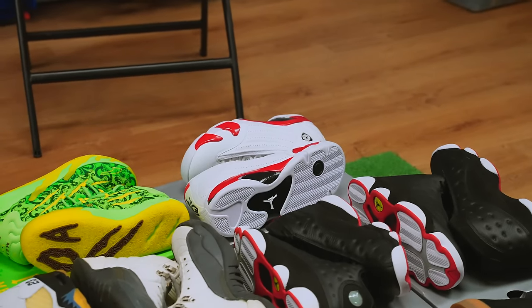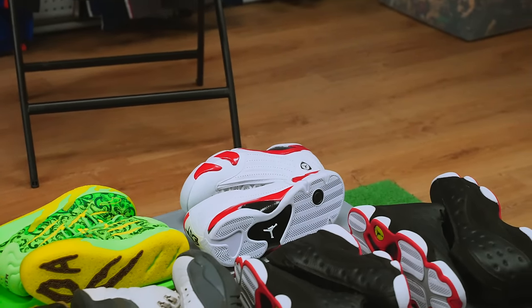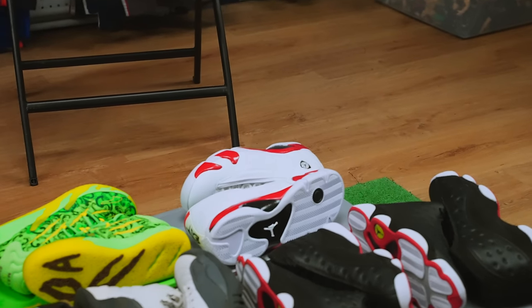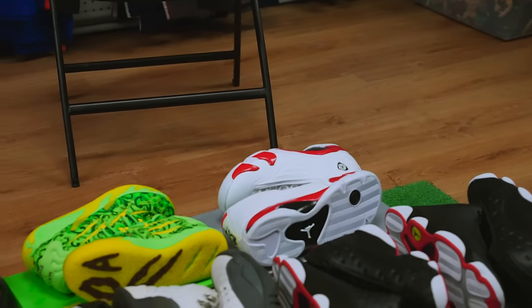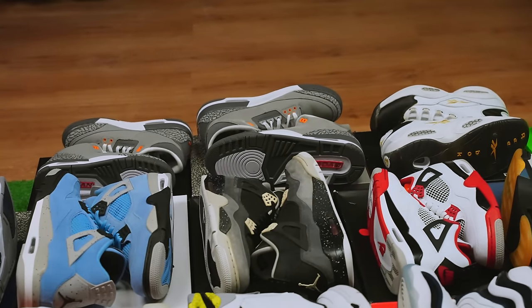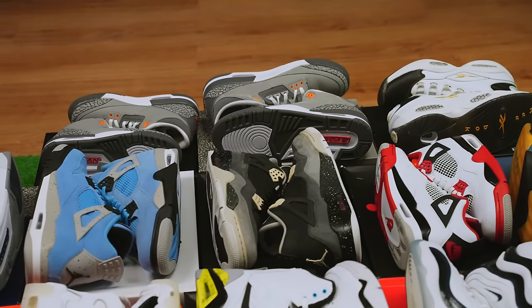Jordan 14, I like to call them the Candy Canes or the Ray Allens. Currently looking to buy a pair, not in a rush though, but that's definitely a great classic 14 that I feel like gets swept under the rug. Fear 4s, those are re-retroing, I believe, towards the end of the year, so I'm glad that we can get that one out of the way so we can let new pairs come in.